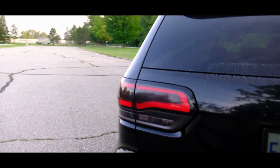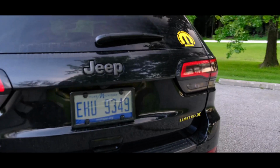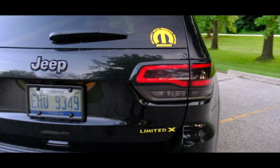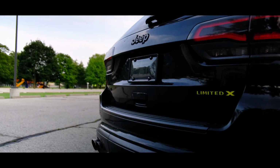And the 20%, I think it was 20% dark smoke. So again, that's another mod that I recommend that you do for your exterior that's pretty cheap and easy to do. Number 4 on my list is going to be a nice license plate cover.